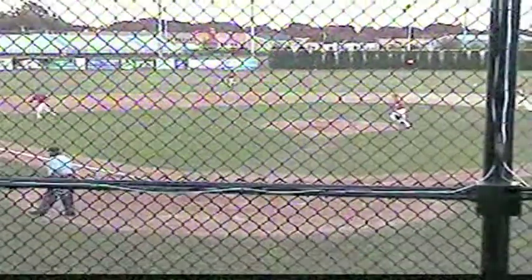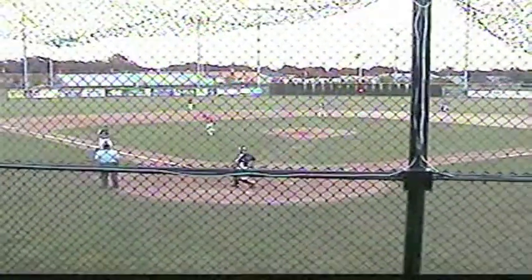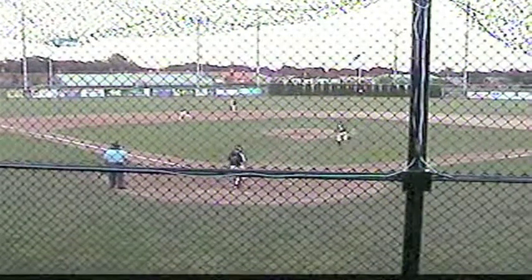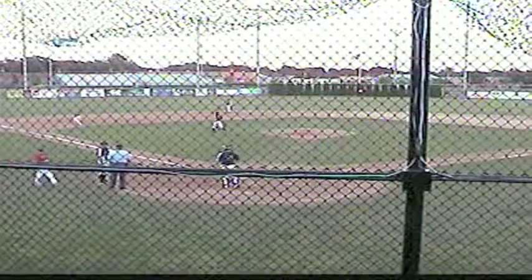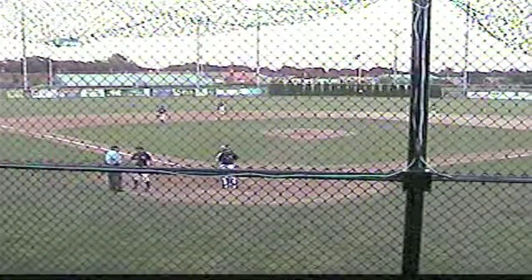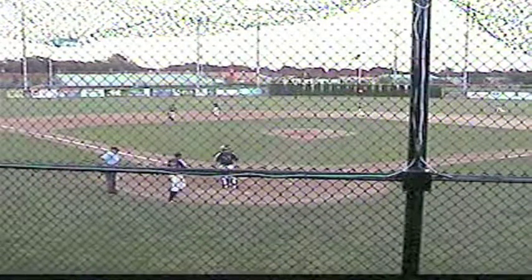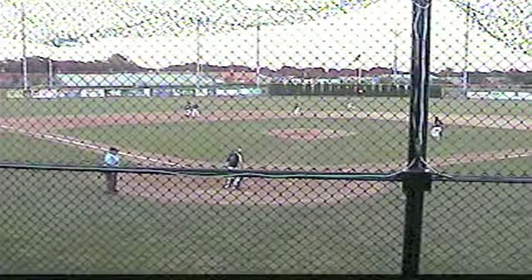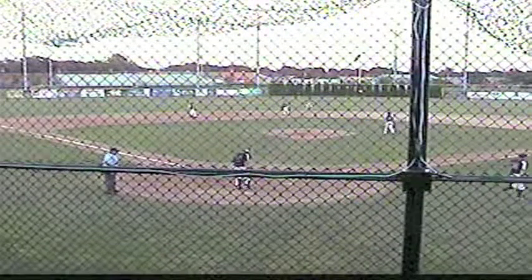The 0-2 pitch, the fastball taken for a called strike 3. That is the 8th strikeout for Chris Lamb, and that'll do it for the Blue Sox as Chris Lamb sets them down in order here in the top of the 6th inning. We're midway through 6 innings here at Paul Walsh Field in New Bedford, Massachusetts, and the score remains the New Bedford Bay Sox 2, the Holyoke Blue Sox 2. You're listening to and watching this game on the NECBL Broadcast Network.